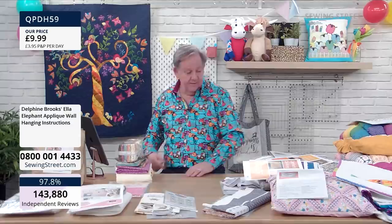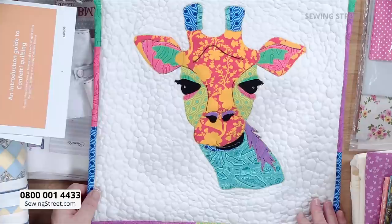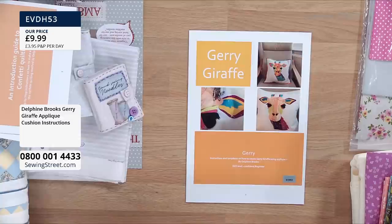Right, which one next then? Jerry the Giraffe. Jerry the Giraffe next, which is this one. Gorgeous. Well, they normally are chewing something, aren't they? Okay, so that's there. That's your appointment.